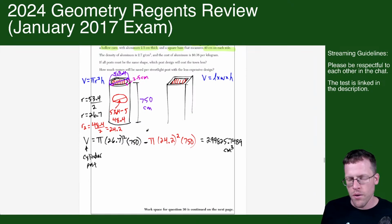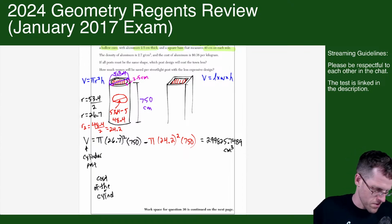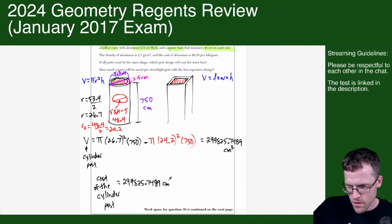But what we could also do here, they're telling us the density and how much it costs per kilogram. So what is going to be the cost of the cylinder post? It equals, we're going to take this. That's why I like writing the units for questions like this. Times, they told us 2.7 grams per cubic centimeter. And then times 38 cents per kilogram.